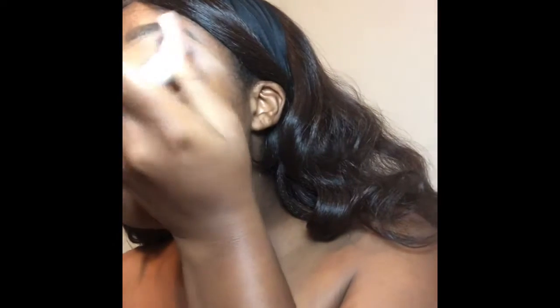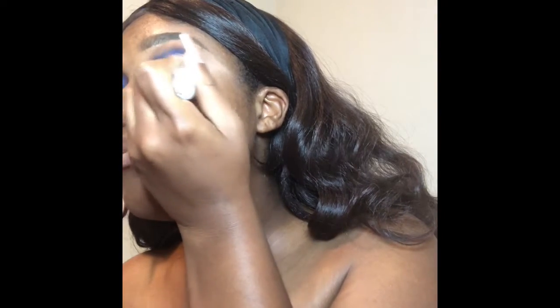So I recommend NYX Jumbo Eyeliners, the black bean one. It's a black one, so I recommend that one for your waterline. And I also recommend any dramatic colors you might like, this blue one. It's really good in the waterline.